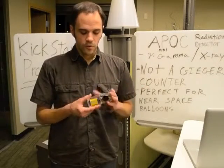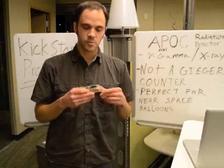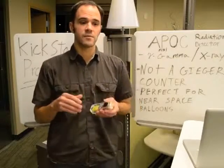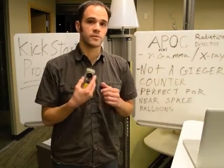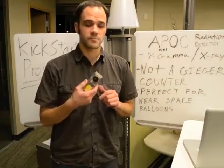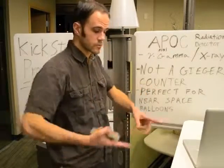So what could you use it for? Well, originally I developed it because I couldn't find a small enough radiation detector to put on a near space balloon and get data from cosmic particles at the edge of space. So I decided to build a much smaller thing than I could find commercially. So I developed this detector. So up next we've got some demonstrations of what it can do.